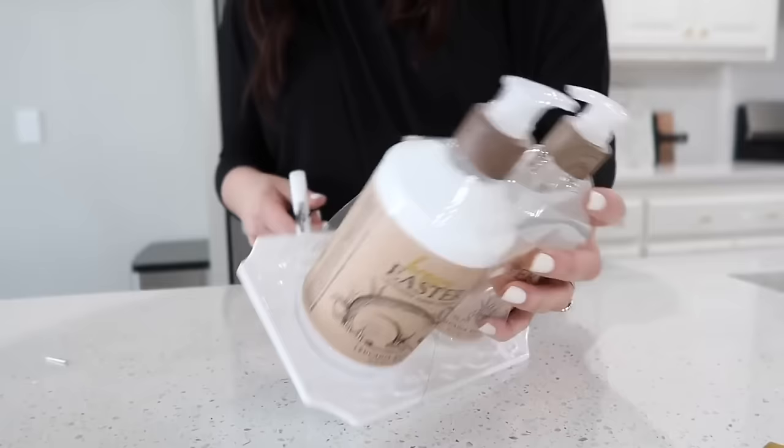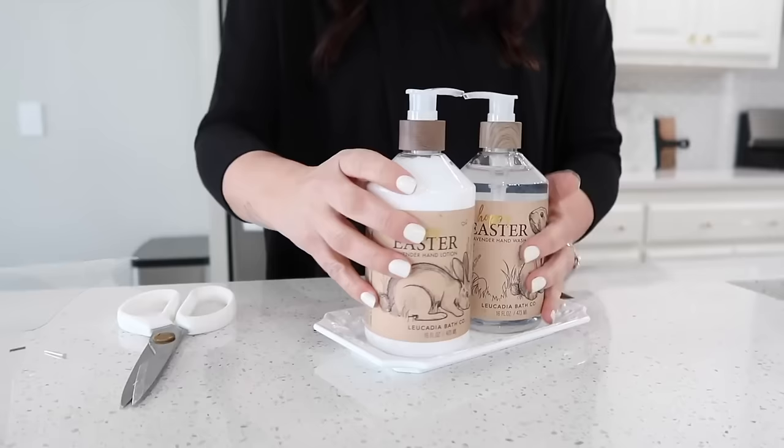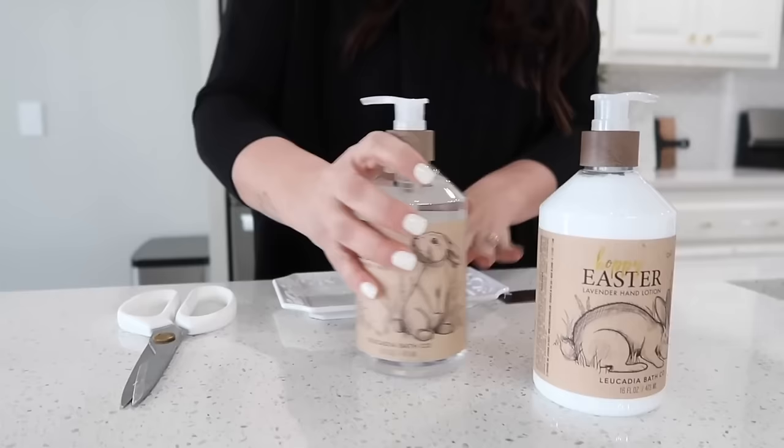Seasonal hand soap is so easy to find. I feel like any store you walk into, you're going to find it. Ross, TJ Maxx, and HomeGoods is my favorite spot because typically I can get a set like this for like $8.99. If you don't want the lotion and you just want a bottle, typically you can get it between like $4 and $5.